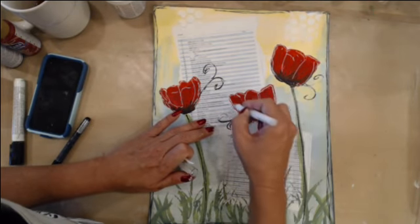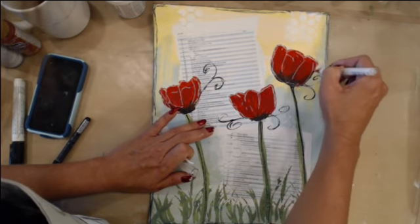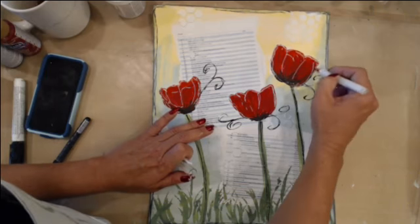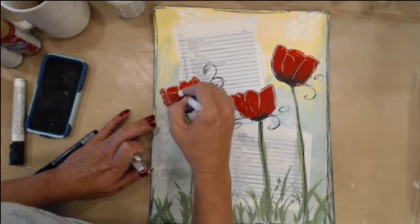This is a Uniball Signo pen. I use it for everything except for brushing my teeth. But I'm telling you, if I could brush my teeth with it, it would be so pearlescent white. I probably would do it. Okay, I'm just saying.